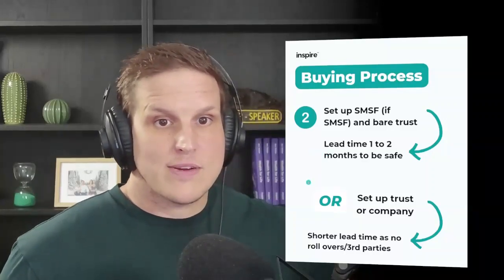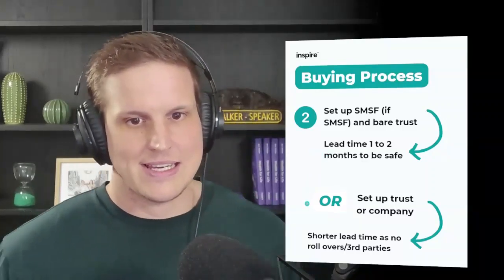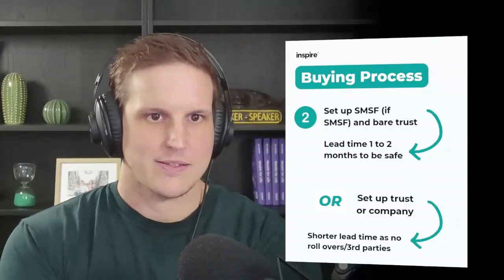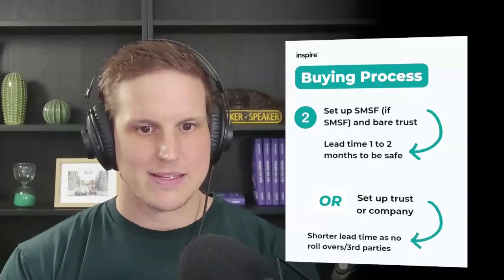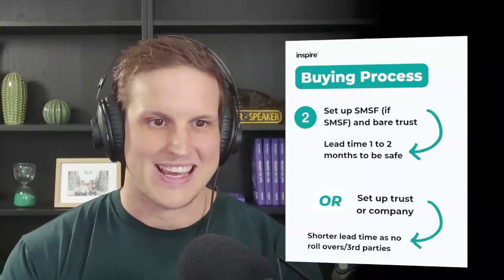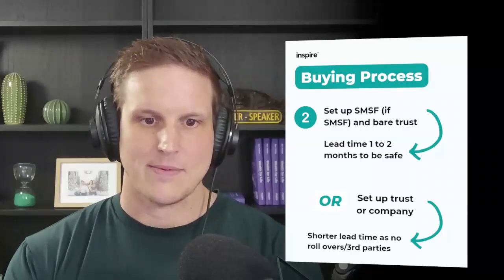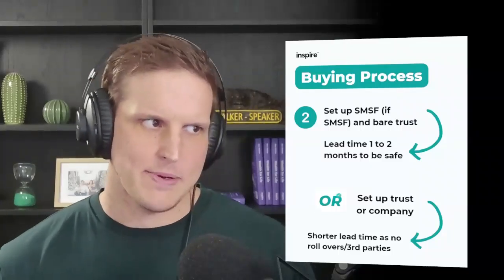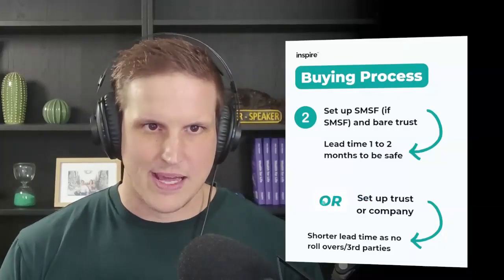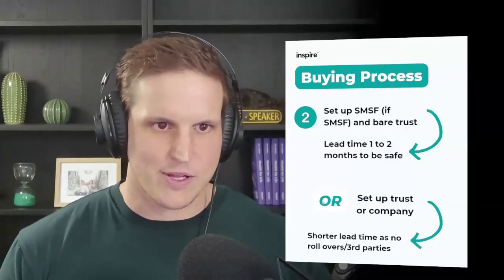A lot simpler, more straightforward, and instantaneous in a company or a trust. They take pretty quick, in terms of like 24 hours, we're ready to go with that stuff. So it's a shorter lead time if you're purchasing outside of super and need an entity set up for that. And yeah, the big difference is you don't have a third party you're waiting on money to roll over from.